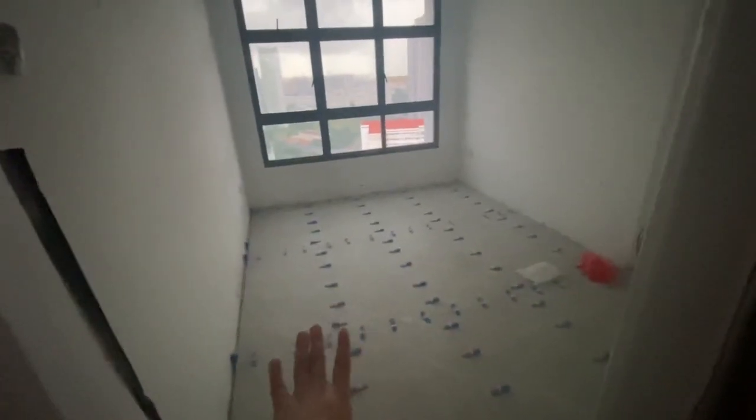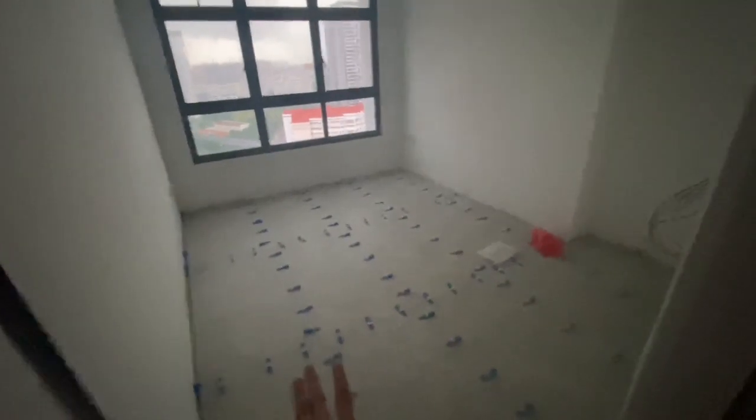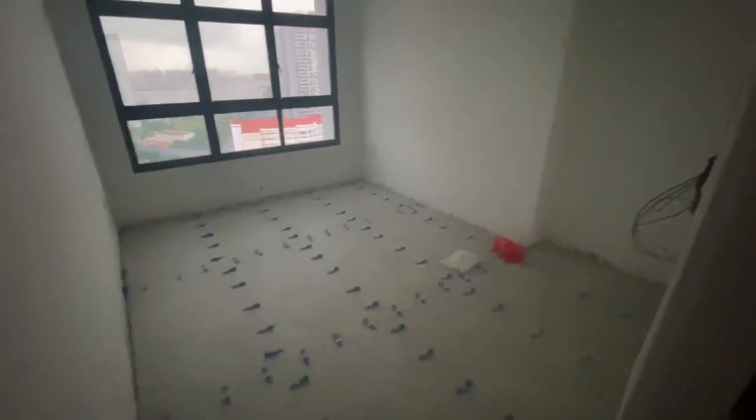Let's take a look at the bedrooms. Bedrooms, yes. So this is the common bedroom, which is like my parents' bedroom. It has been tiled up, packed, and is almost ready to go.